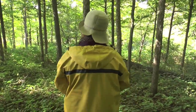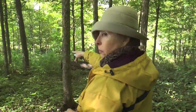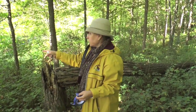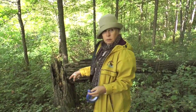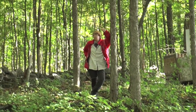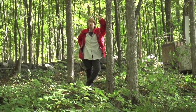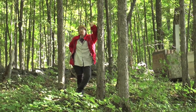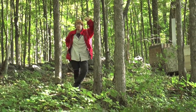You could go in deeper, like maybe that tree. Actually, we could do this snag. Which one do you think is more important, this one or this one? That one we know has been there for a while. They're not going to take that wood. Whereas this one here is called a widowmaker because of the way it's fallen. Someone might be able to harvest that one.